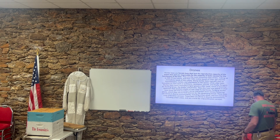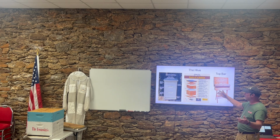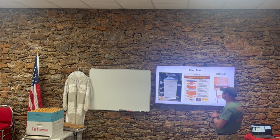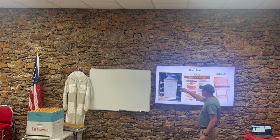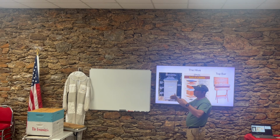All right, so skipping my messed up slide there. All right, so that's all the different bees. So let's talk about the hive. There's two main types of hives in the U.S. There's all different types, but the Langstroth hive is the most common, most used, been used forever. Everybody still uses it.